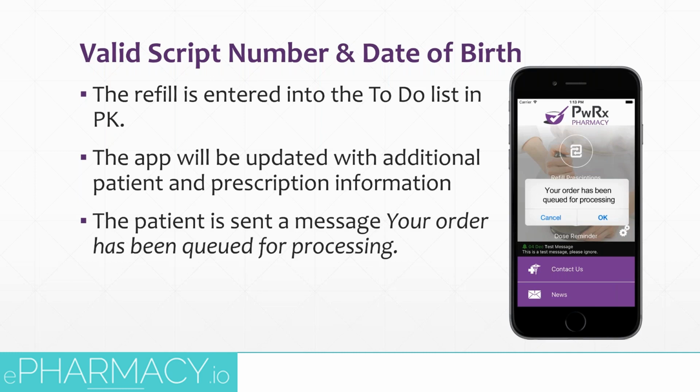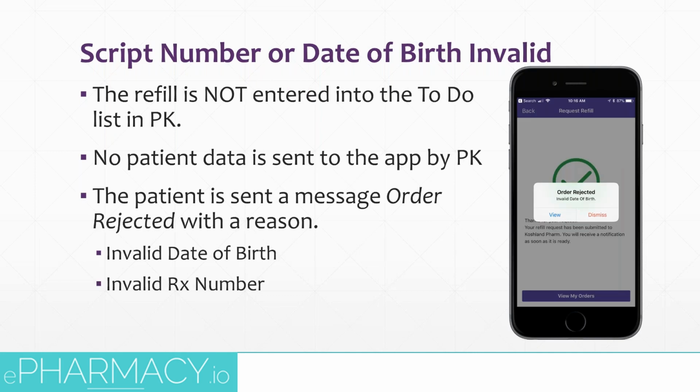So that's one scenario. Another scenario is that the script number or the date of birth is invalid. In this particular scenario, the refill is not entered into the to-do lists in PK. No patient data is sent to the app by PK software, and the patient is sent a message that the order has been rejected, along with a reason as to why it's been rejected. And it can only be one of two reasons. It can either be that the date of birth is invalid or the script number is invalid, and PK wasn't able to match them.